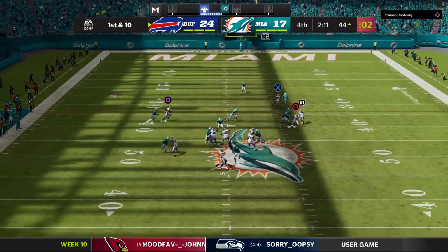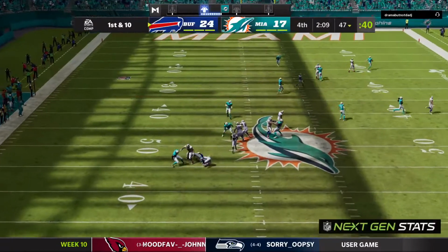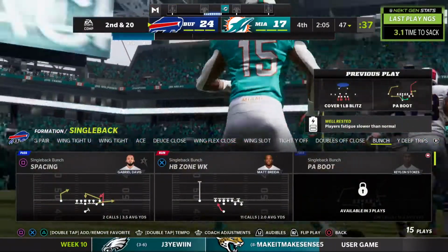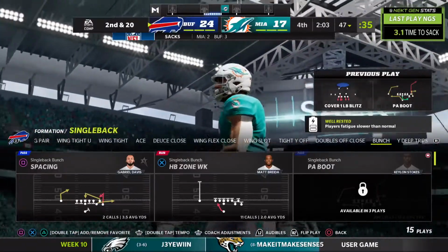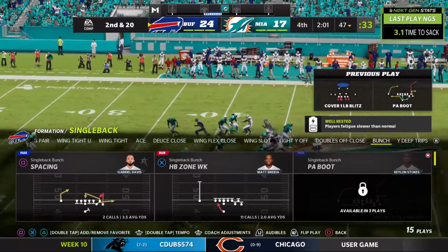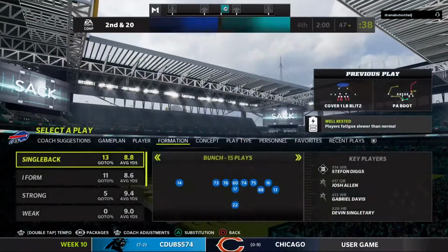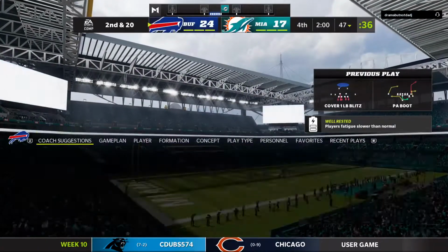Throwing on 1st down is Allen. Oh, Allen cannot get away, and down he goes. Jalen Phillips in there to get him, and that is sack number 6 now for him on the year. 4th quarter, down to the final 2 minutes, and we've got a 1-score game.